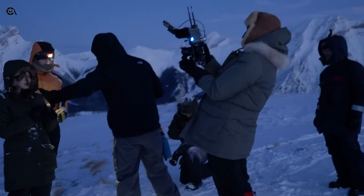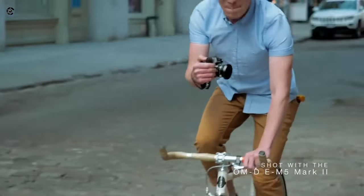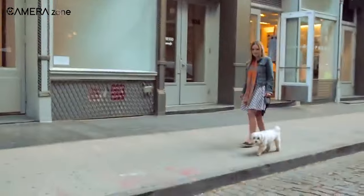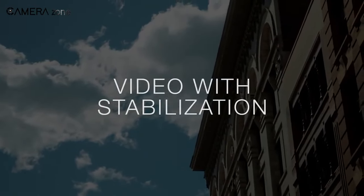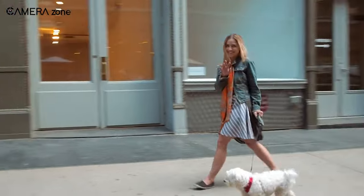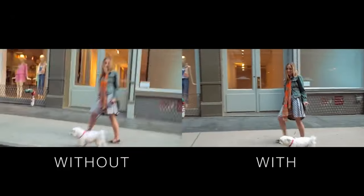In regards to filmmaking or shooting videos, you need in-body stabilization. The last thing you need is a great film filled with shakes and jitters. So why rest at mediocrity when you can have the best image stabilization tech with Micro Four Thirds cameras?